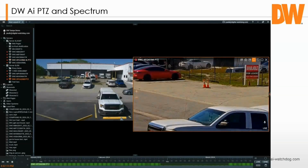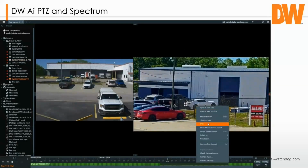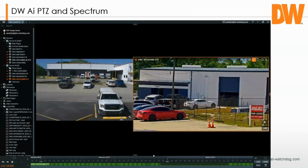You just take the mouse and you highlight an area, draw a box around it, or you click somewhere, or you go to your list of presets and you can do a couple hundred presets in there. You can go save position, type in what it's called, even give it a hotkey. Again, in Spectrum. Spectrum can control the cameras.